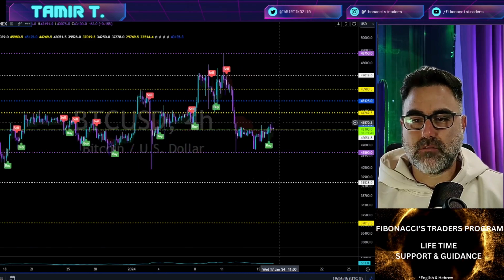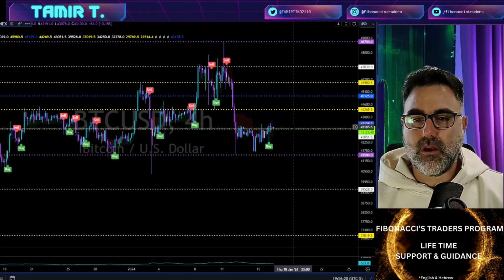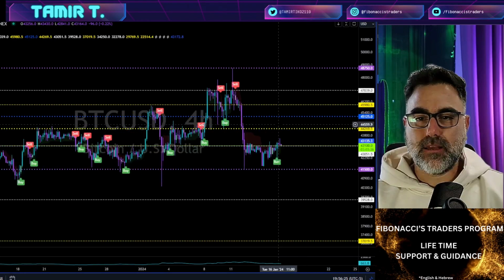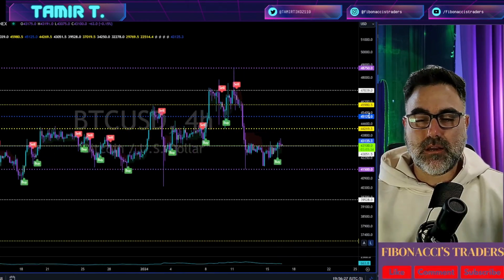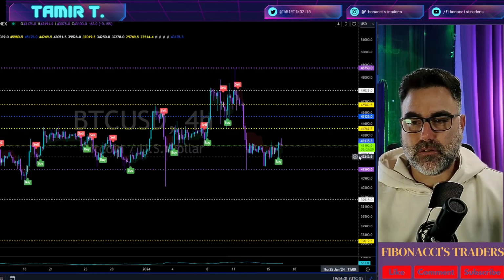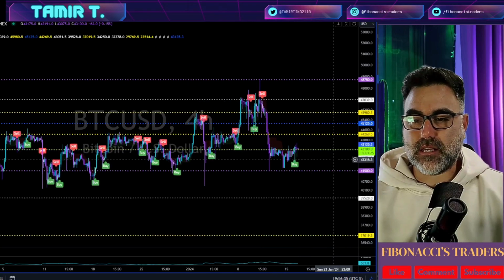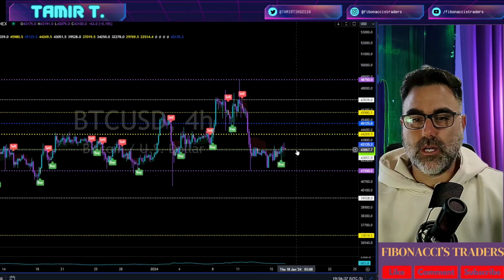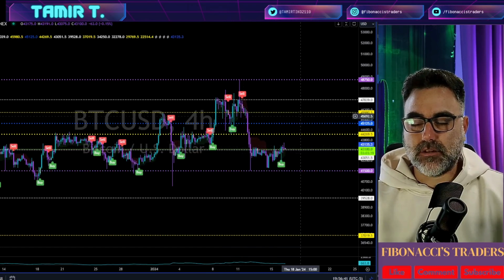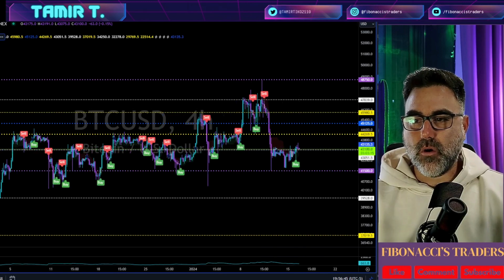Also on the 4 hours, look at this. We had a buy signal, but we are not long yet. We want to see continuation. We don't go blindly, as we don't follow blindly anyone on social media. We don't follow indicators blindly. As much as this is the most accurate indicator, we need to see a follow through. I want to see another 4-hour candle closing above the 43,100.